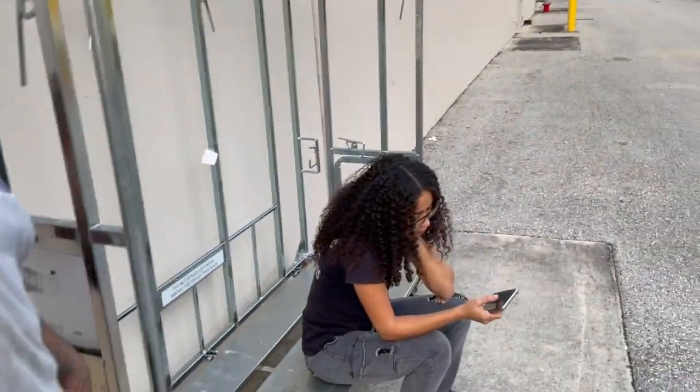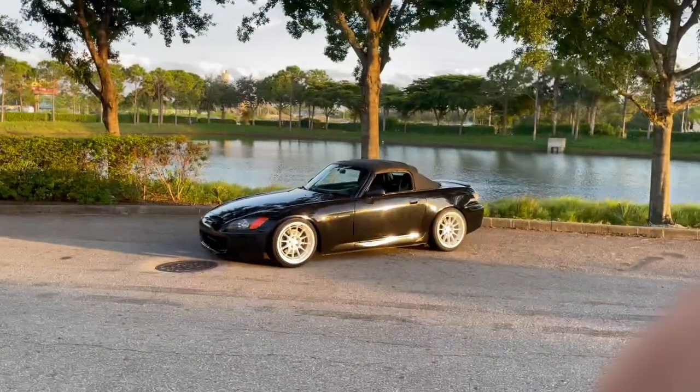I guess that's another pro about these cars, is that you get a lot of compliments. I had one person come up to me and ask, is that a Porsche? I'm like, no, it's not a Porsche. But it is a good looking car though. I give it that.